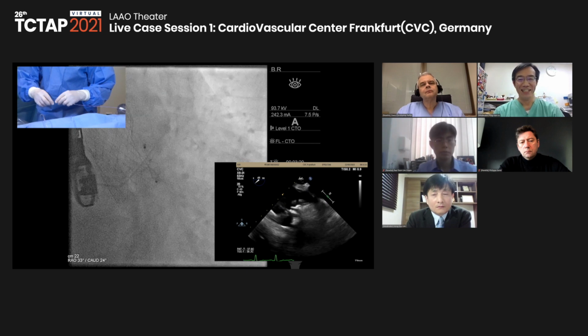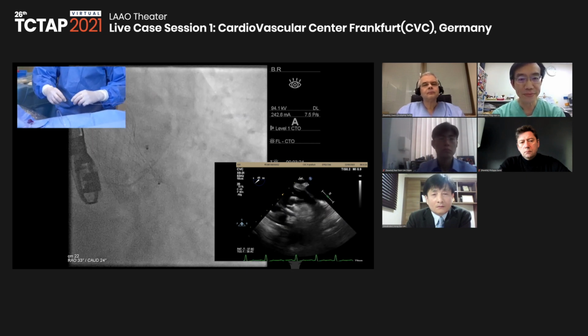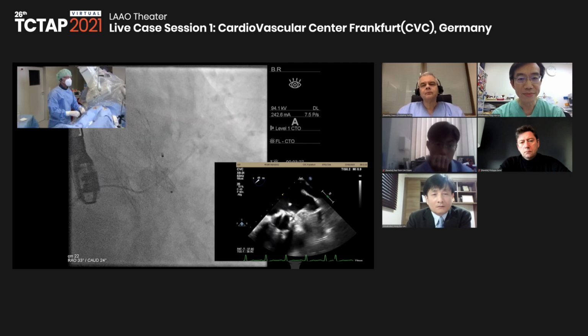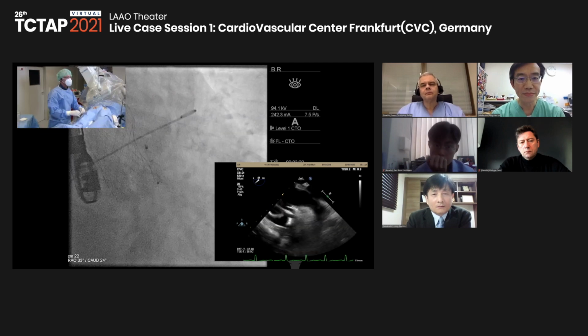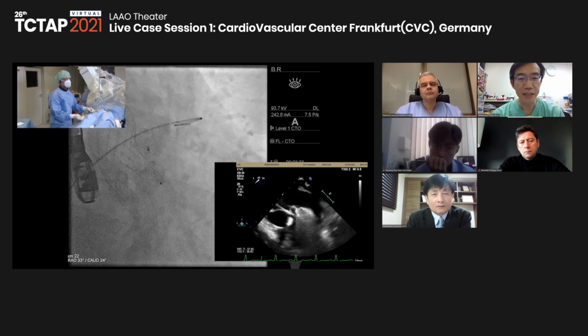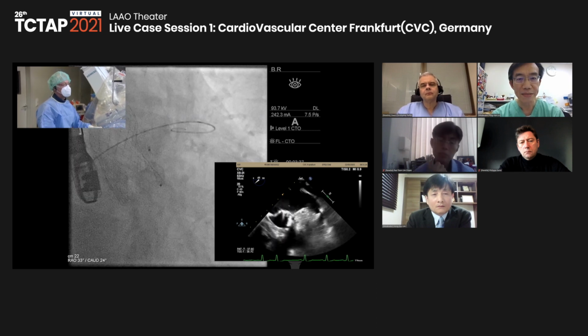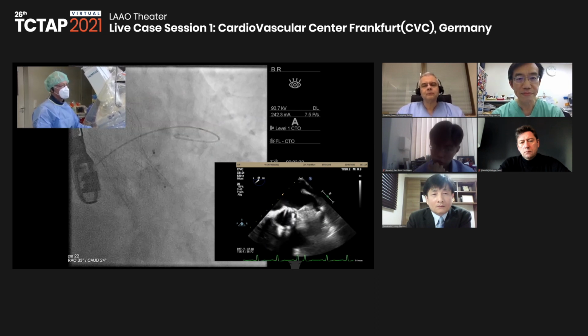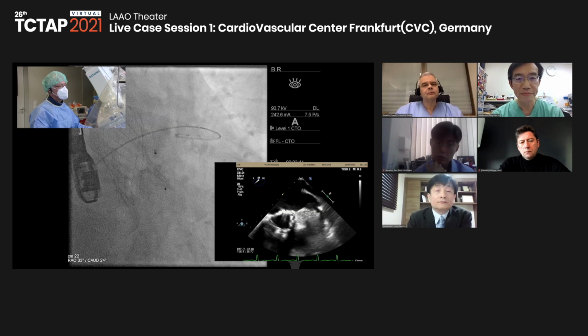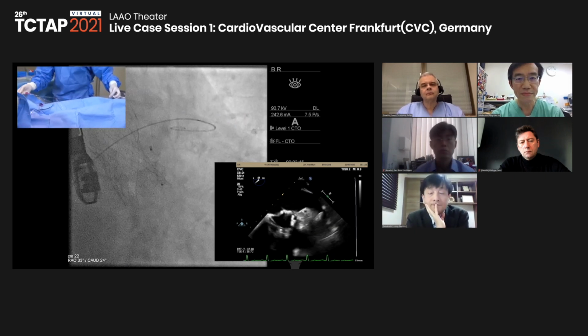Okay, so here we are. Important is to use the Amplatz extra stiff with a 3 centimeter soft tip and J at the tip. And then it forms like a pigtail, as you see. And this is, in my experience, pretty safe. More safe than exchanging in the pulmonary vein.